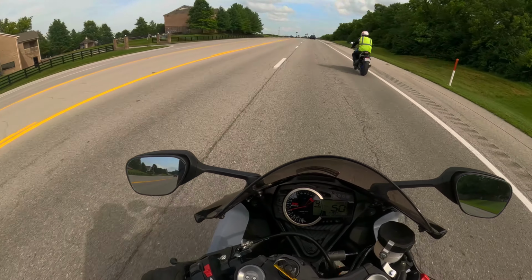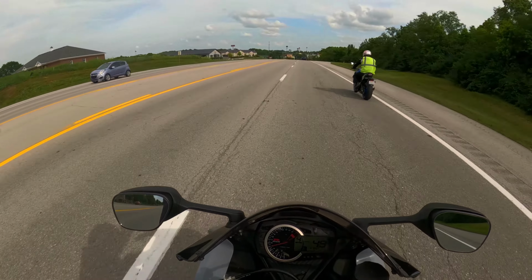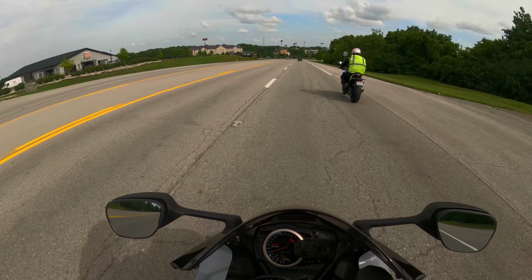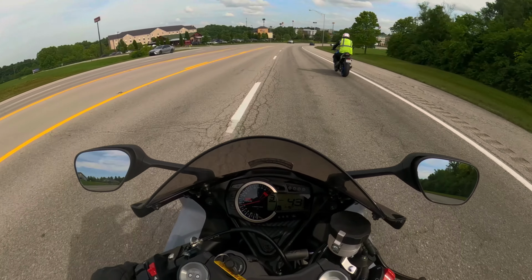It doesn't really start getting power until above 6. It doesn't really get power until above 10. So you got to understand what you're buying, and if I'm going to buy something for the street, I prefer something a little bit more down low.